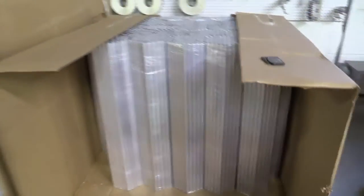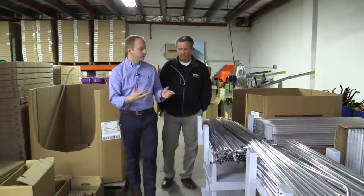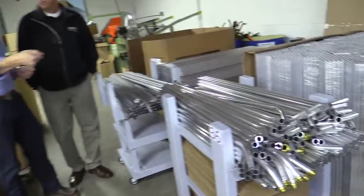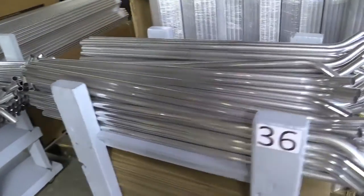Okay, so a big part of what we do at Dramm is we produce the wands, as well as all the different watering tools that go on them. So you need something to be able to reach into the plant. Well, we saw the wands. They're beautiful. Exactly. We've got all those bright colors.